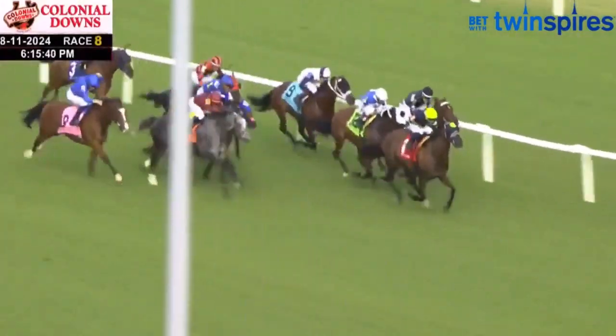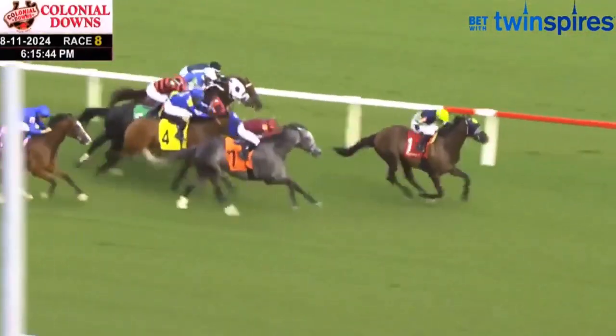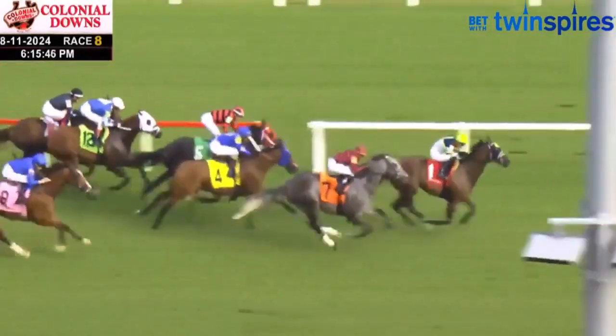But Dream Shake is another one who's versatile. He can come a little bit off the pace. He has taken advantage when he's gotten inside trips. Dream Shake, a contender from Colonial Downs. Last time out, it was a 5th place effort for Dream Shake.